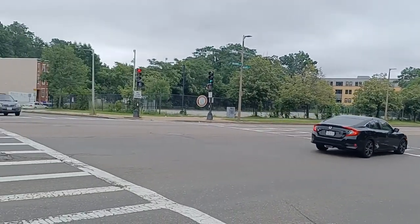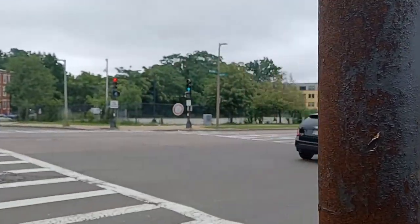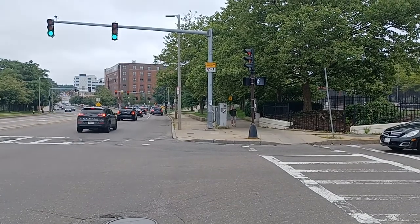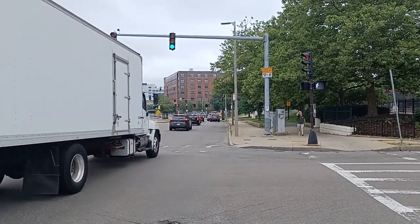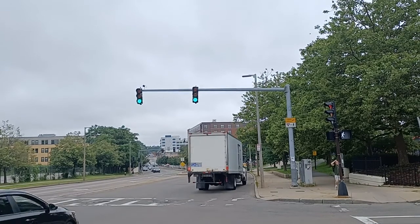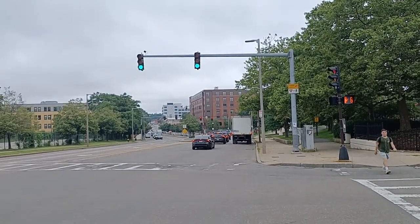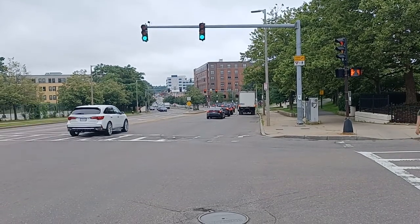I'm taking their word for it that they told me the truth, and it makes sense because everywhere else I go, each light represents a lane. So we're missing a light up there, because theoretically that's saying we only have 2 lanes and we have 3 lanes of traffic going down there.